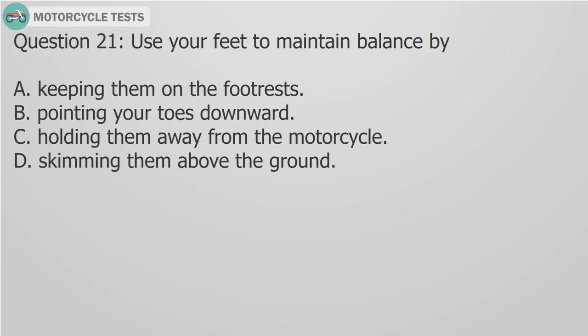Question 21. Use your feet to maintain balance by A. Keeping them on the footrests. B. Pointing your toes downward. C. Holding them away from the motorcycle. D. Skimming them above the ground.